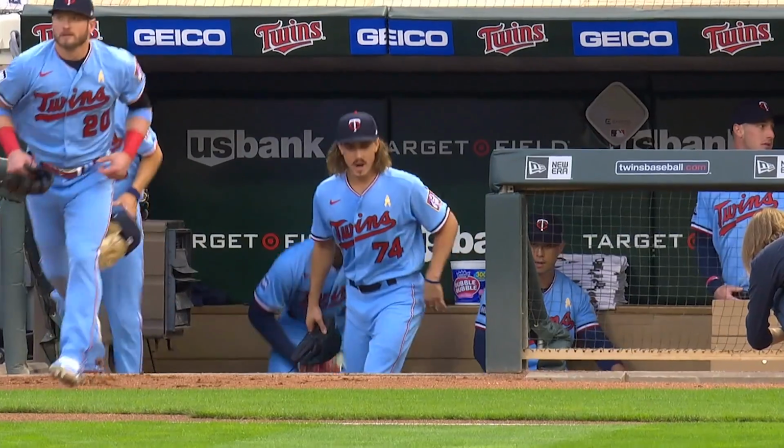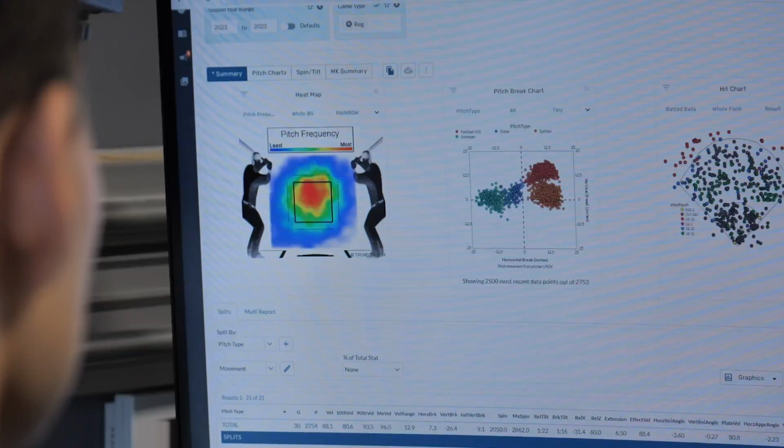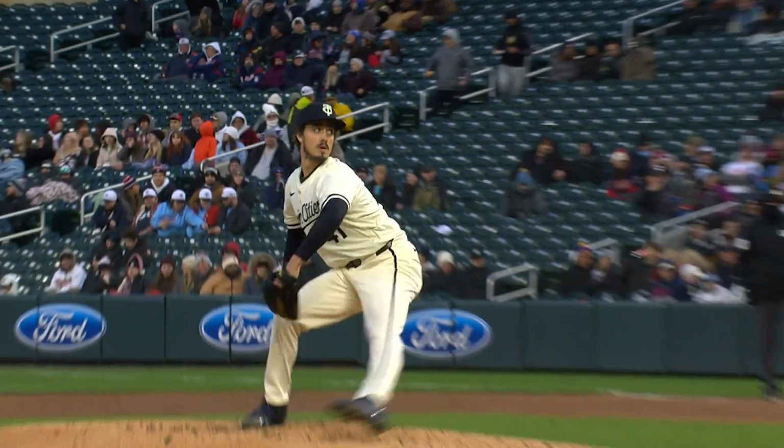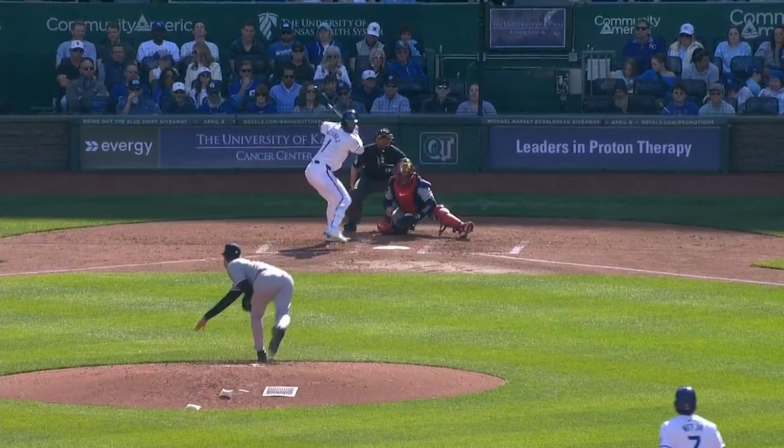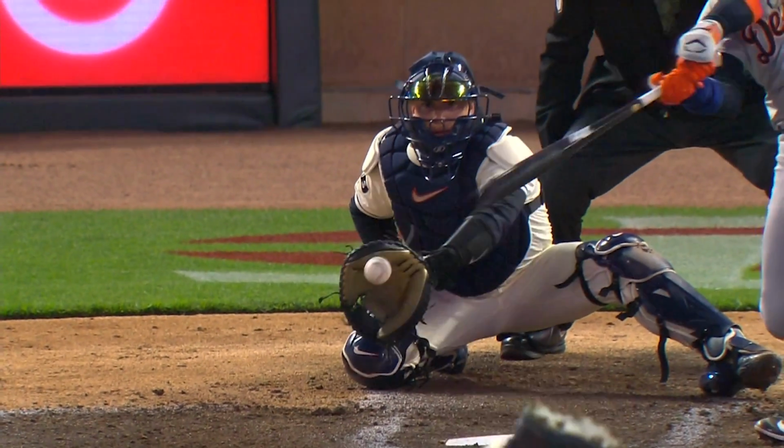Joe Ryan needed to develop some reliable secondaries in order to stick in a starting rotation. Ryan is the poster child of a major leaguer that still had a ton of room to improve. And his 2023-2024 offseason improvement just might push his game to new heights.